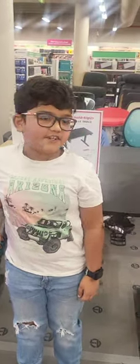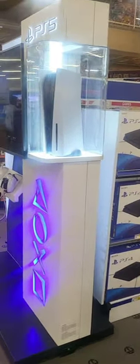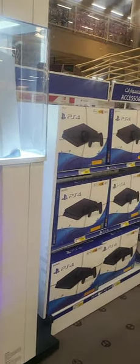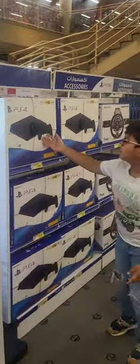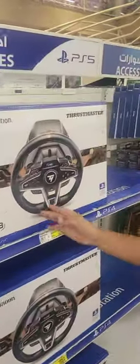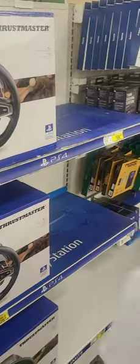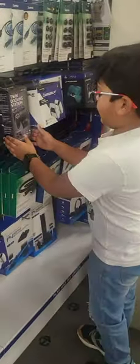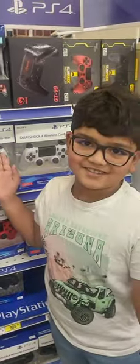Accessories section. Let's go explore the gaming accessories. Here we have PS4s and PS5. And this is the PlayStation driving wheel for PS5 and PS4. And now we have joysticks.